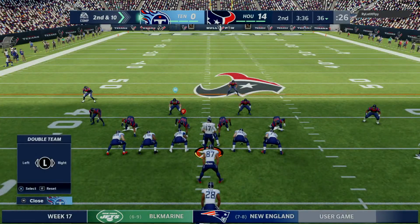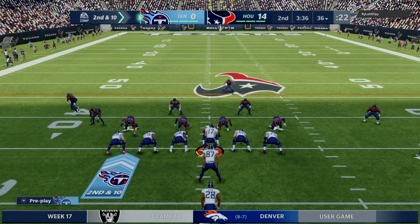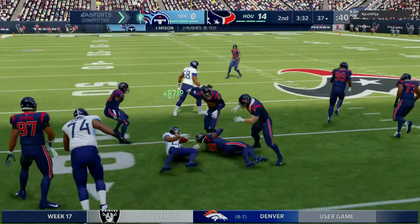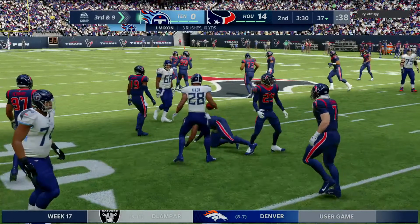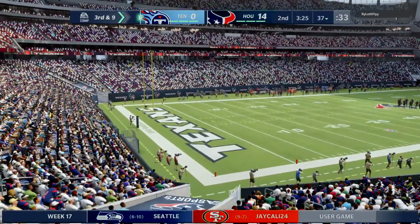They'll try again from the 36 on 2nd and 10. Now Joe Mixon, and unable to get downhill there as he'll take this up to about only a yard. Leaves him with 3rd and 9 looming. Gain of a yard. And it's 3rd down.